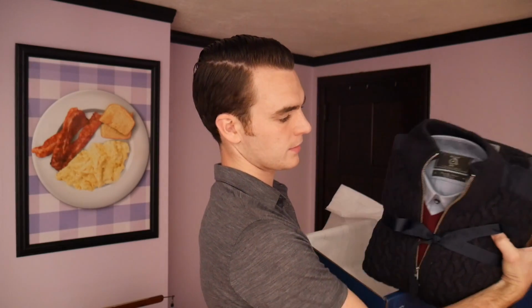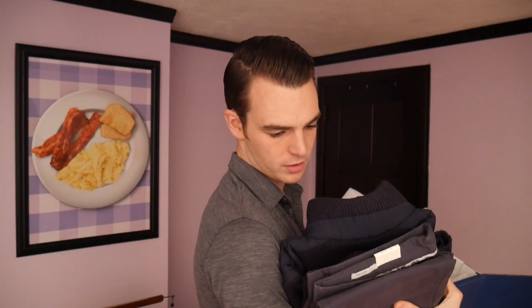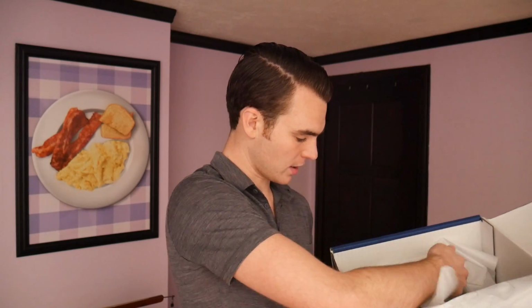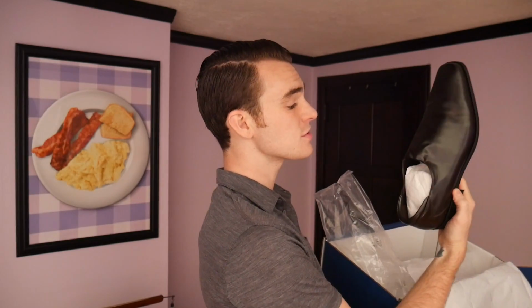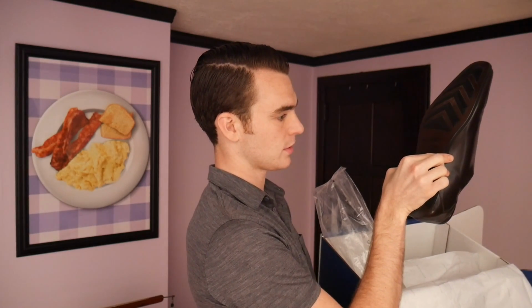Have our shipping label here. All right. Oh, beautifully packed. Check that out. So we got a shirt, a sweater, cable knit on the outside, and then I have a pair of 7 Diamonds Chinos. This is the first time in any of these subscription services I've gotten a pair of shoes. I'm not into the shoes, but it's interesting to get a pair of shoes. Donald J. Pliner, made in Italy. Interesting.